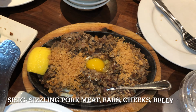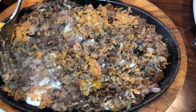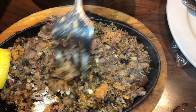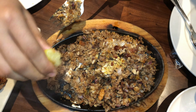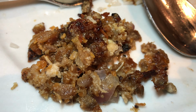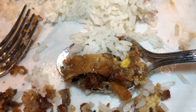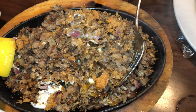Next is sisig or sizzling chopped pork meat, ears, cheeks, or belly. Served with an egg and seasoned with lemon and fried garlic. It has that distinct pork flavor because of that sizzling chopped meat, and it also offers a variety of textures because of the meat, cheeks, ears, pork belly, and sometimes they add some pork liver. This was still delicious even if I was starting to get really full.